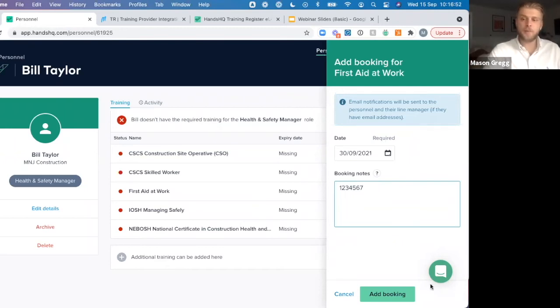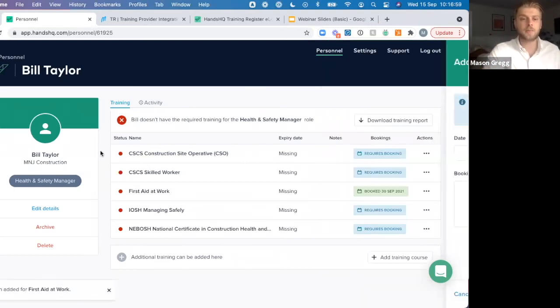What's going to happen at this point is when you add this booking in, a day before this training is due to take place, an email notification is going to be sent to Bill, but also Bill's line manager, let's say Ellie, for example.